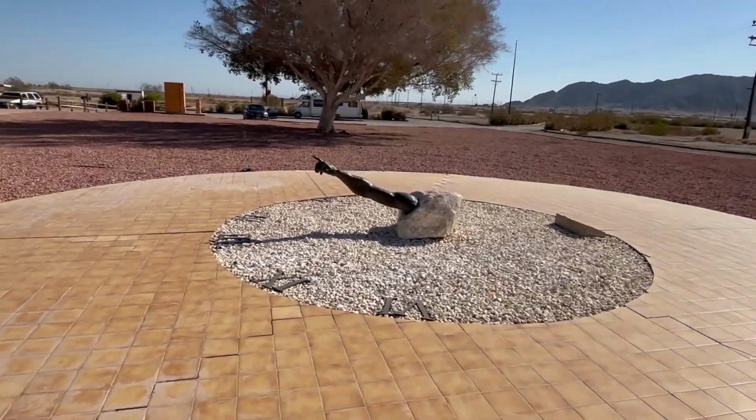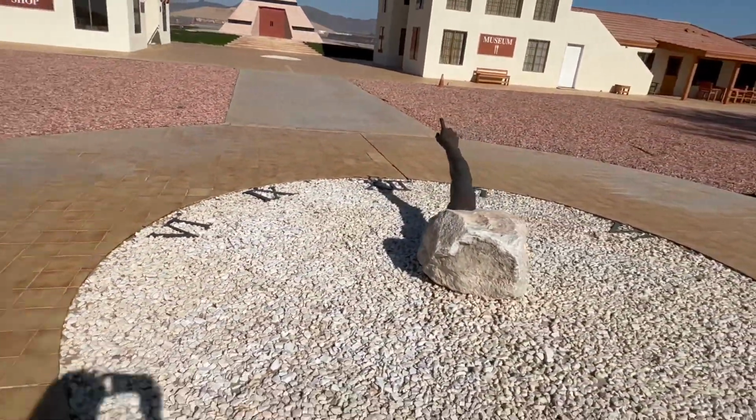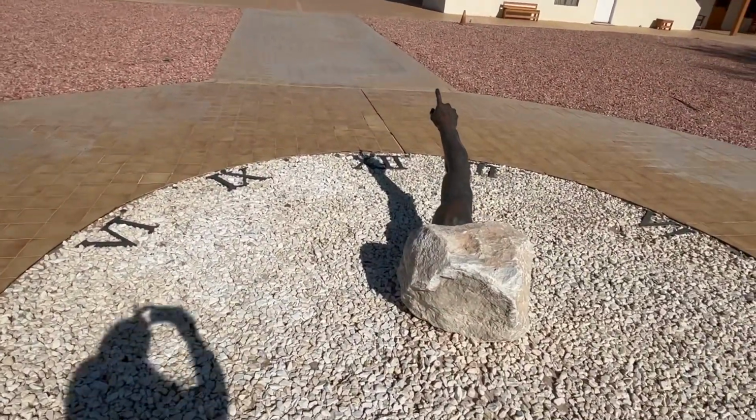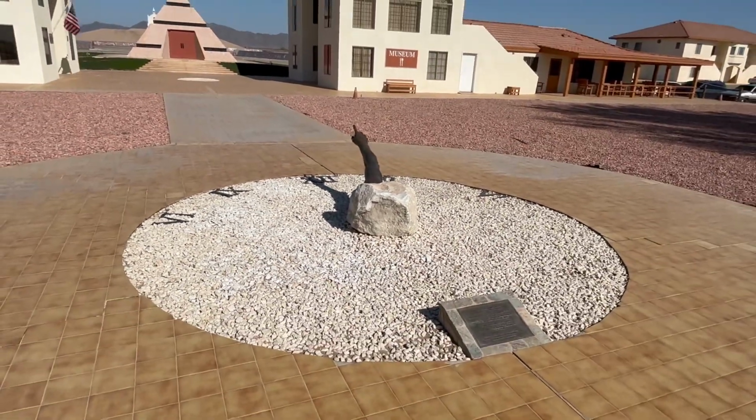Out in front of the gift shop is a sundial that is accurate to mountain time. The arm is modeled after Michelangelo's Hand of God from the Sistine Chapel, and it is pointed to the pyramid that marks the location of the Center of the World.